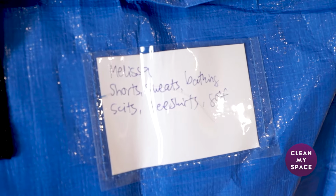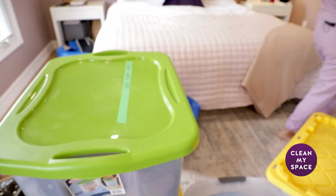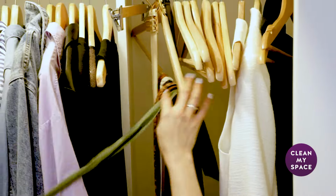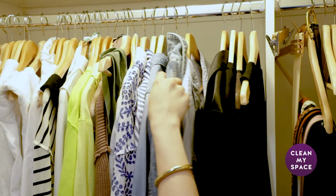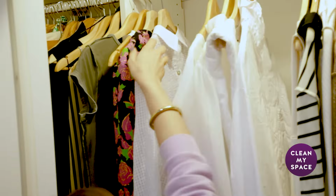So I've just kind of put what's there in the event that I need to find something during the off season, like if I'm going on a trip. All right, so job one is to bring everything out of the closet, put it on the bed, and sort through. There are some pieces that I wear all year round, so I'm gonna leave those in the closet, but everything else is coming out and going on the bed.